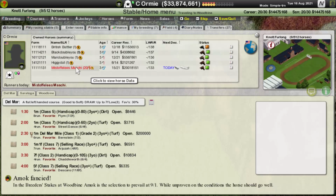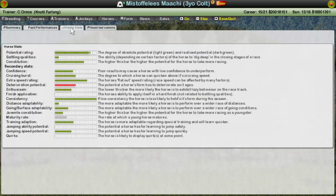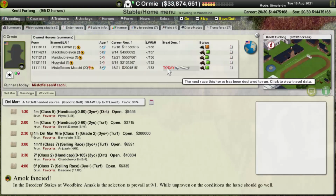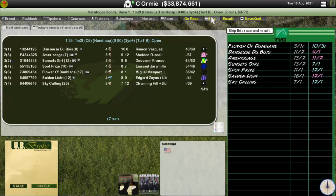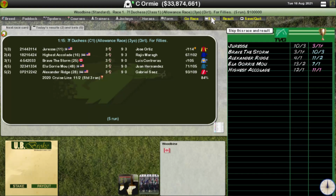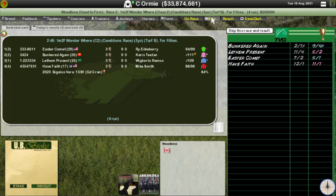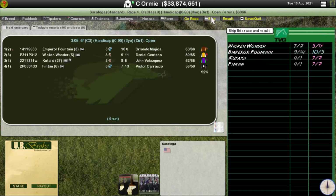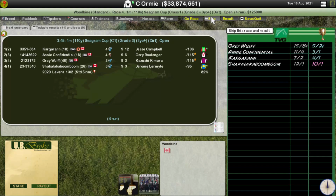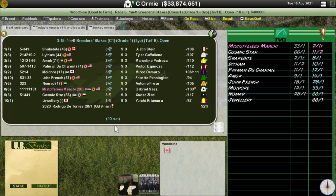Mistopheles Machi up here, 1 mile 4, Breeders' Stakes. And again, I've got to fancy this horse to win. It hasn't let us down. It just never leaves us scratching our head. It has some bad races. It hasn't always dominated, but it's always been competitive. It's always given us a good run out. Oh, we're 4 from 4.